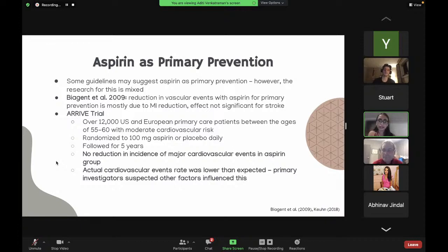And then the ARRIVE trial consisted of over 12,000 US and European primary care patients between the ages of 55 and 60 with moderate cardiovascular risk. They were randomized to 100 milligrams of aspirin a day or placebo, and were followed for 5 years. There was no reduction in the incidence of major cardiovascular events with aspirin. The actual cardiovascular event rate for both cohorts was lower than expected. The primary investigators figured this was likely due to other factors, such as lifestyle changes, other medications they were taking, or perhaps they overestimated the risk of this cohort. Overall, this trial found that aspirin for primary prevention didn't really end up doing anything.